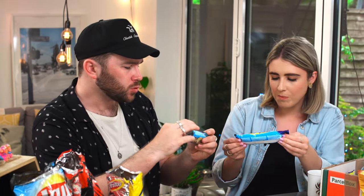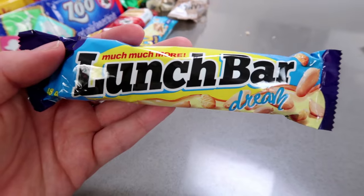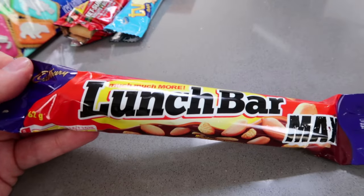Mmm, I've got a bit there. That's got such a lovely crunch to it. That's good. Nice. So, these are the same, but this one's white, this one's milk. We used to get a Cadbury's Dream Bar, but we don't get them anymore. But our Dream Bar was just solid white chocolate. And I wonder if this is why it's called Lunch Bar Dream, because it's white chocolate. Why did Dream just not do well? I think the thing is, Cadbury's in the UK, if something doesn't sell well, I think they just stop doing it. So I'll read this one first.